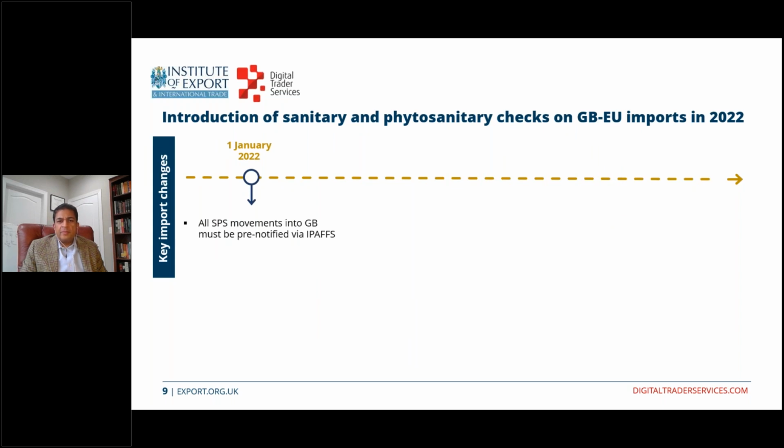So the major thing that will happen outside of the sort of pure customs area is what's going to happen to sanitary and phytosanitary checks on GB EU imports. So on the 1st of January, all SPS movements into GB need to be pre-notified via the IPAFS system, which is the UK's agricultural control system. It's the sort of analog to the European TRACES system, and those will have to be pre-notified.